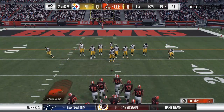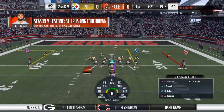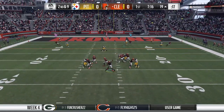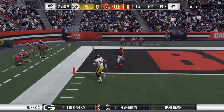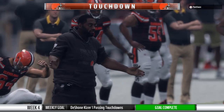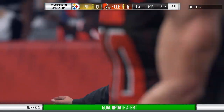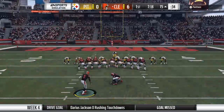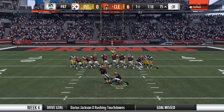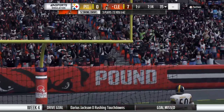2nd down following the run. Here's Kaiser. His throw caught at about the 5. And he is into the end zone. Touchdown, Cleveland. Corey Coleman, his 2nd touchdown on the season. And the Browns take it right down the field and score on the opening drive. It's up and through to make it 7-0 Browns.